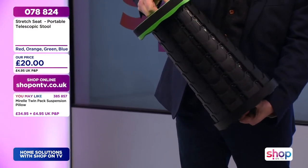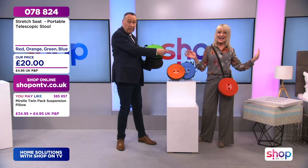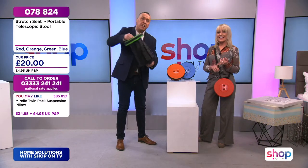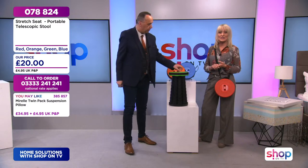Now, it has a carry handle on it, but it's also got a shoulder strap on it. If you want to take it with you, you can be hands free. And it's really light. Yeah, it is ever so lightweight, but strong. Caravanning, camping, fishing, going to a show or an exhibition.